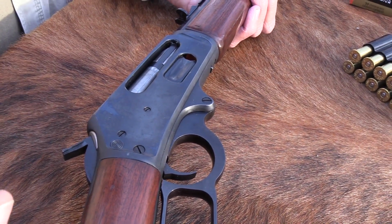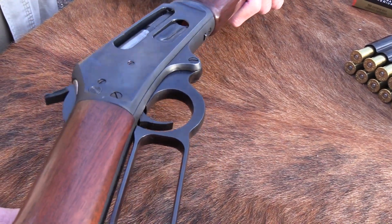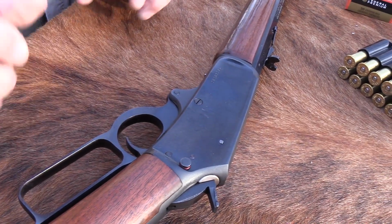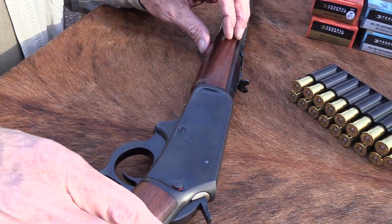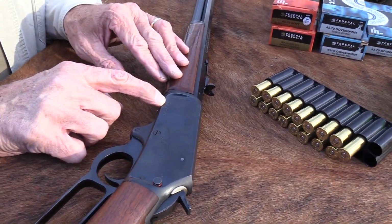And then they reintroduced them in the early 1970s, I believe, and in lots of different variations. And then they started the Cowboy models like this one, I think, in around 2000. Okay, so in the way you determine when one of these is made, if you look at this, the first two letters of the serial number are 98.